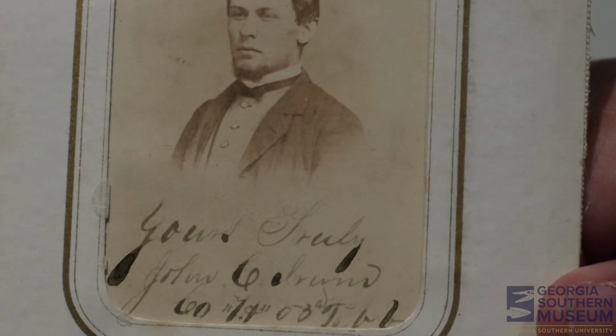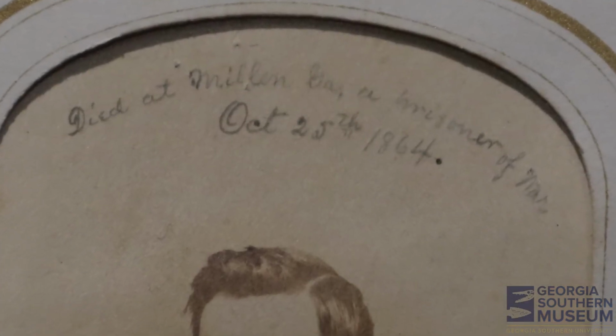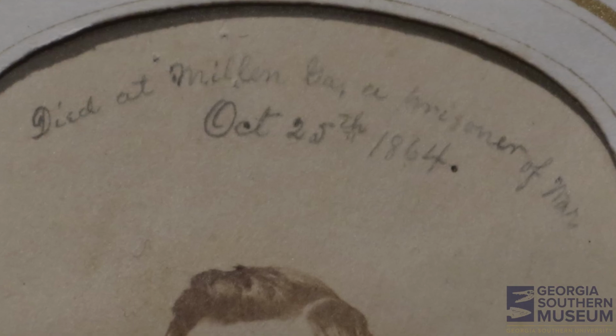But the poignant part is up above, where the family, in a different handwriting, wrote later on in the album that this came out from, "Died at Millen, Georgia, a prisoner of war, October 25th, 1864." So these extraordinary pieces are just a few as we continue to collect other pieces to help interpret and preserve this extraordinary story and this site here at Georgia Southern University.